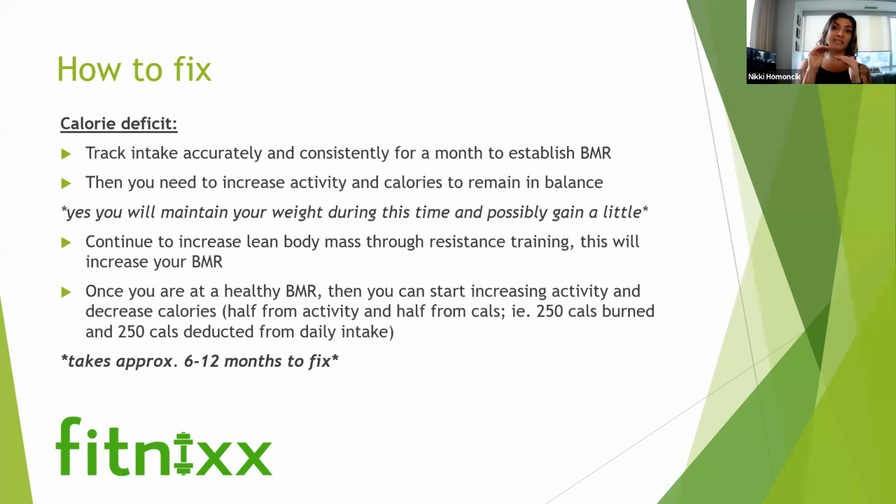So we're going to increase about maybe 200, 250 calories in exercise, and then increase it in the food as well. So we're staying in balance. You shouldn't gain. You might gain a couple of pounds because maybe you're building some muscle during this time, but we want to keep it balanced, while continuing to increase it. Like I said, you're going to maintain that weight during this time, and you might even gain a little bit, but you have to be okay with that and understand that that's necessary to boost that metabolism.